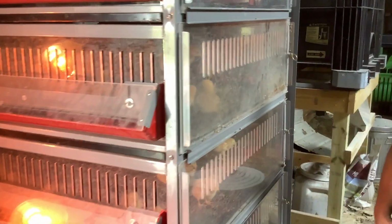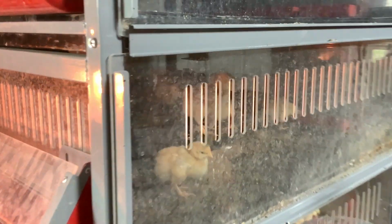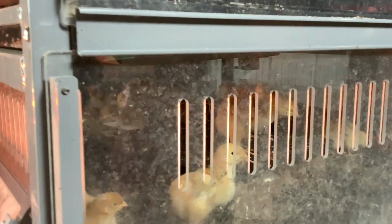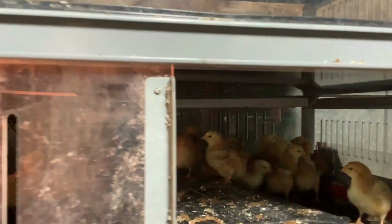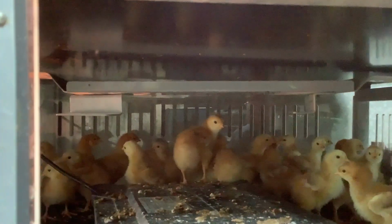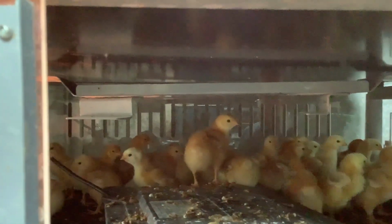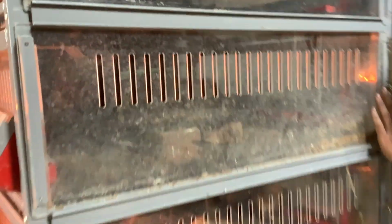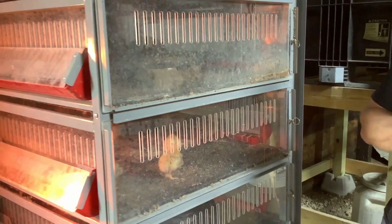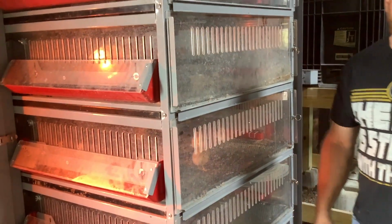I got to clean out tomorrow. The whole brooder is due for a clean out, but we'll pop it open, let you see those guys in there. Hey, baby chicks. So these will be for meat. These are meat birds, those are the chunky ones. Yep. And the Freedom Rangers will go about 10, maybe 12 weeks, and then they'll be processed at that point.